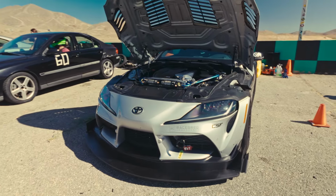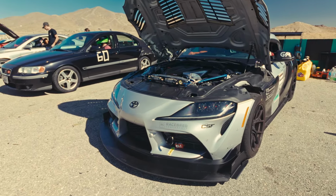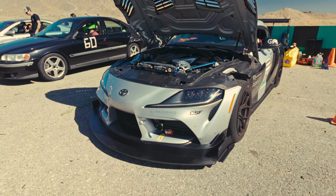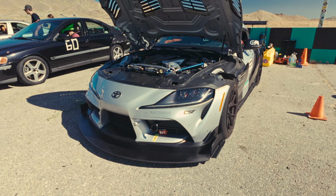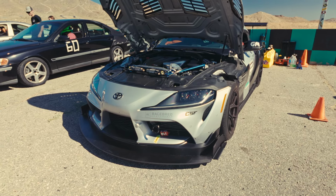We are testing the splitter for Racebred before they sell this to their customers. There are a few tweaks that they're going to make it even better. It's honestly pretty solid now.